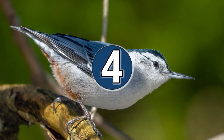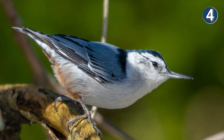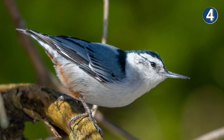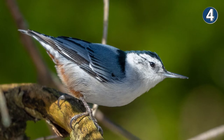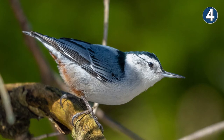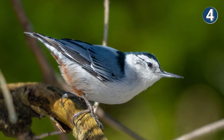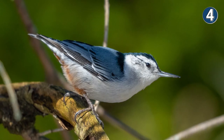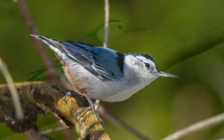Number 4. The red-breasted nuthatch was known by the common names Canada nuthatch and red-bellied nuthatch in the past. The reference to Canada is still reflected in its Latin name. Males and females are similar in appearance. However, the top of the head of the female red-breasted is a dark gray-blue, not black. The eye stripe is less wide or black than the male's.